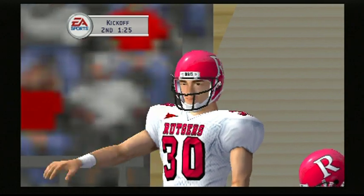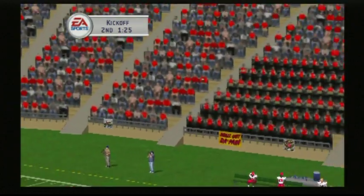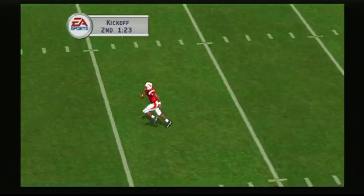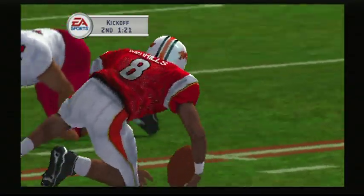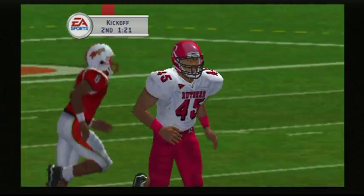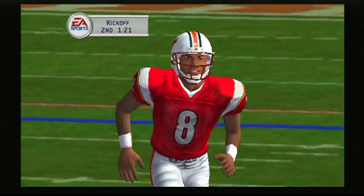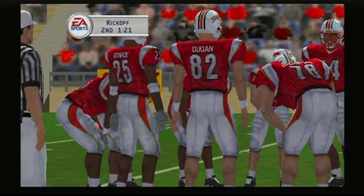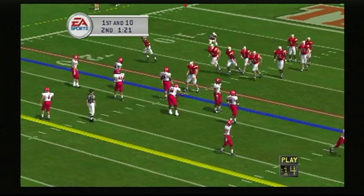Rutgers is ready to kick it away. Not a real deep kick, should be returned. Number 8 fields it at the 3. They'll go to work at the 23-yard line.